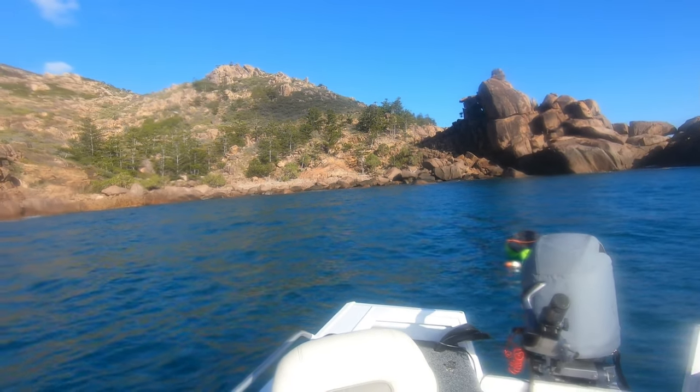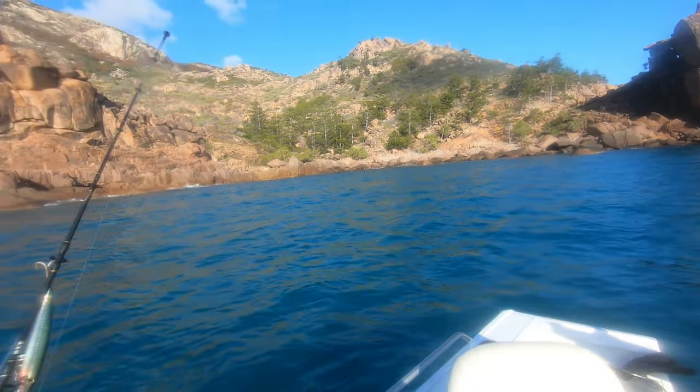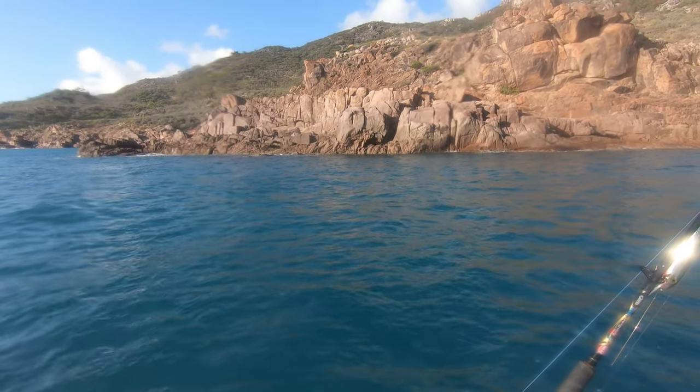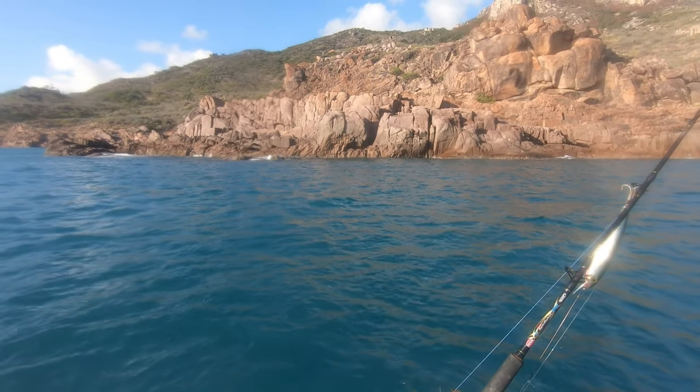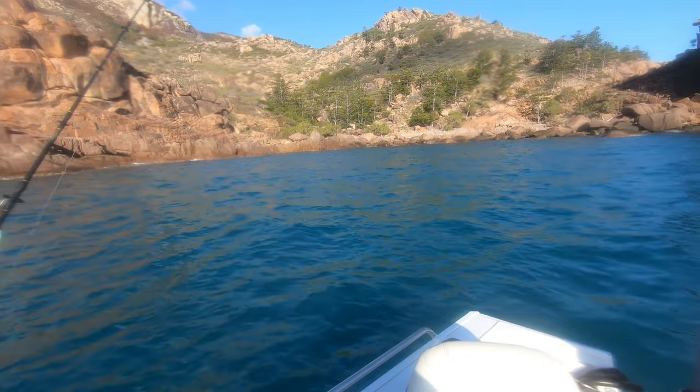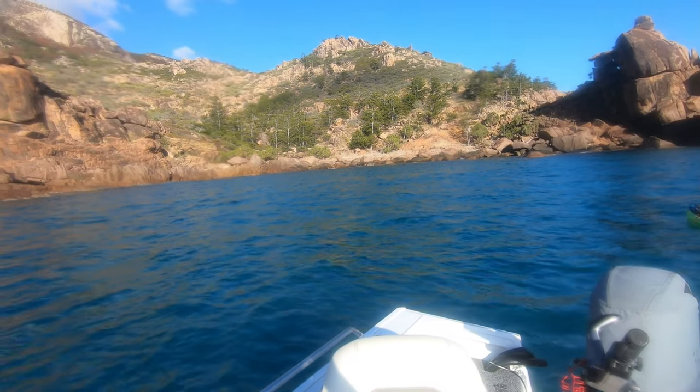But anyway, look at this magnificent place. Cape Upstart. The water looks filthy, but hopefully it's just diveable. But what a scenic spot. Just absolutely beautiful, this place.